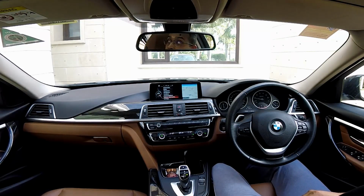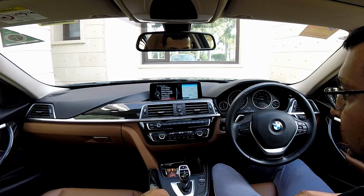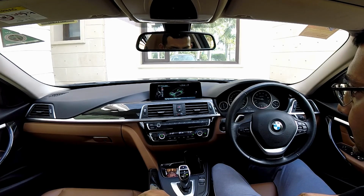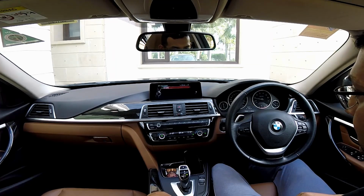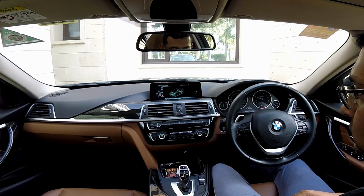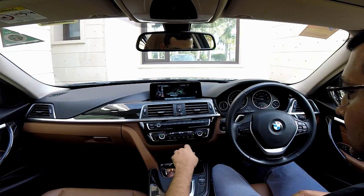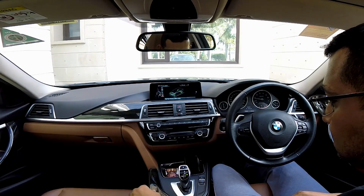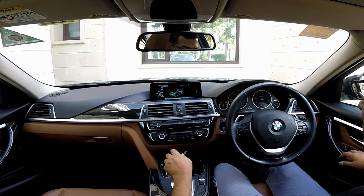Okay, so car started. Let's see if there are any issues. I know that it gives me a brake oil replacement. That's on the cards. No faults. Good. Let me just try to... You can hear the turbo a little bit more.